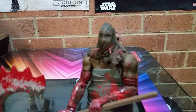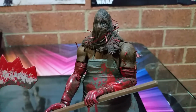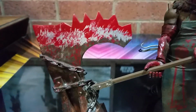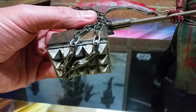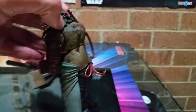So yeah, nicely detailed. There you go, like a Hessian sack over him, with nails all protruding out of him. Big butcher's apron slashed with blood, bloodied looking arms. And this dirty, great looking axe. One side will cut you in half. If I flip the other side over, I've got a giant meat grinder and chains as well. Yeah, so there's not a nice side to it, is there?